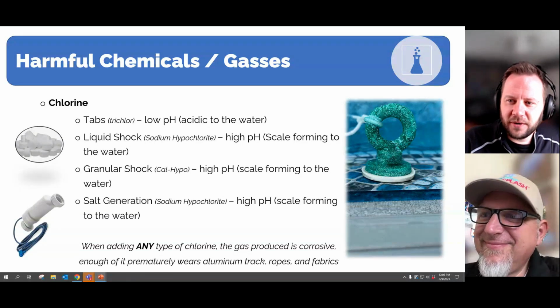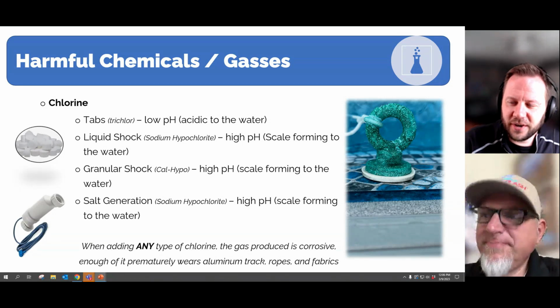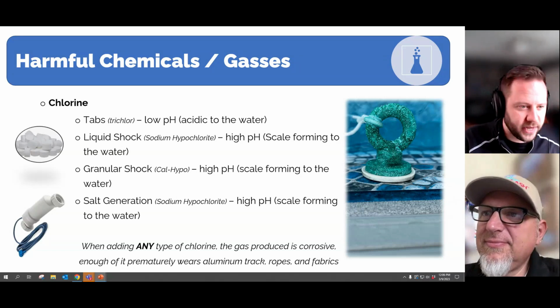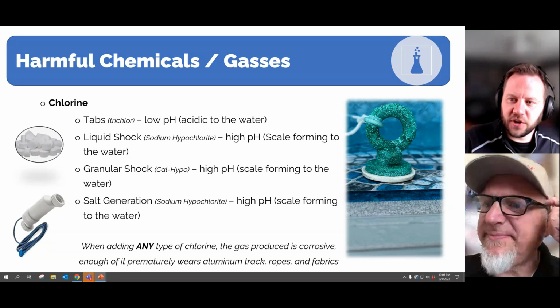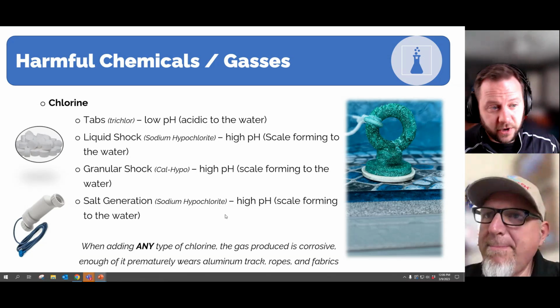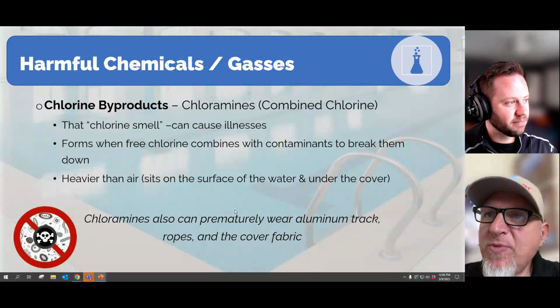I've got to think of a better term for it, but I keep thinking like salt cell dandruff, where you'll see the little flakes coming out of the return. They usually hang out under the return. That's usually scale forming from phosphates, carbonates, or sulfates. Sulfates. Thank you. Any type of chlorine, you're creating gas. If it can't go anywhere, it's just hanging out and chlorine gassing all over everything it can.